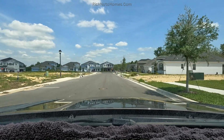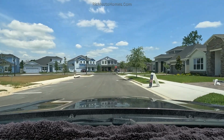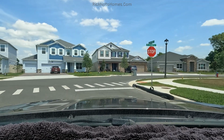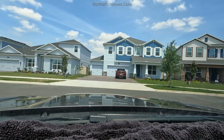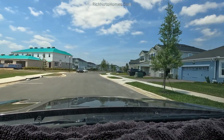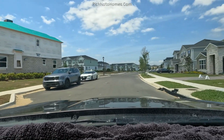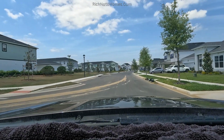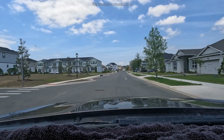So back to this, it looks like there's a good amount of townhomes left to build. Yeah, these are some nice looking homes. Great looking. I like this. I mean, the spacing isn't anything great. It's close to the neighbors. But that's Florida. That's most homes. Most homes are on those 40-foot, 50-foot lots. If you could find a 60-foot, you're lucky.